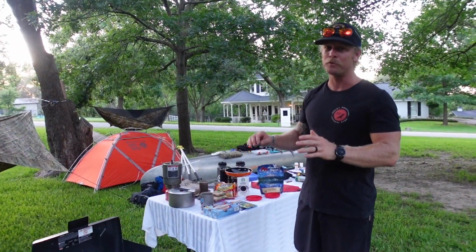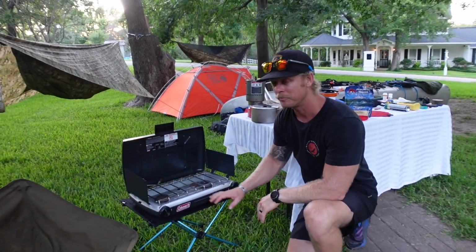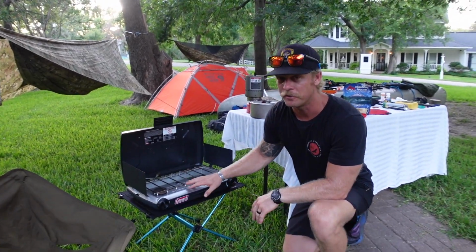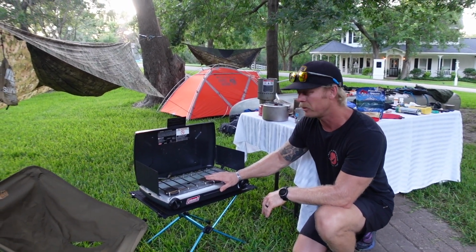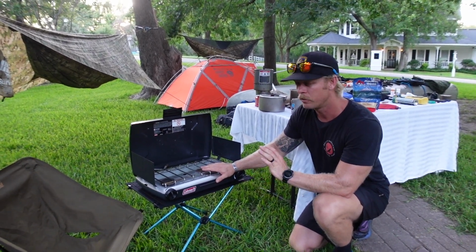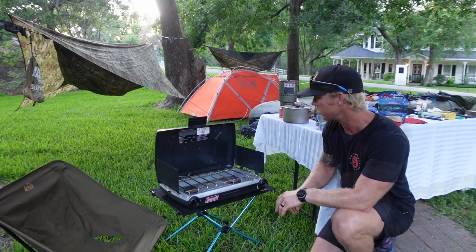Any talk about food would not be complete without talking about the Coleman camp stove. A lot of people love this stove. I love it as well. I'm not going to be bringing it to the Boundary Waters because it's a little bit heavier, and in the Boundary Waters we do a lot of carrying all of our gear, and this is a little bit too heavy for me to bring with us.